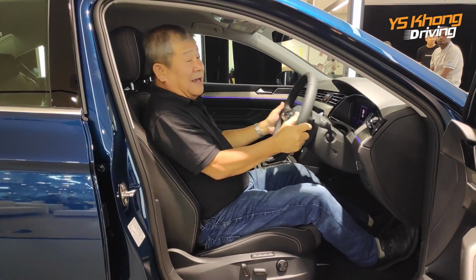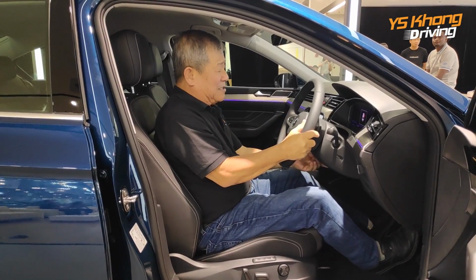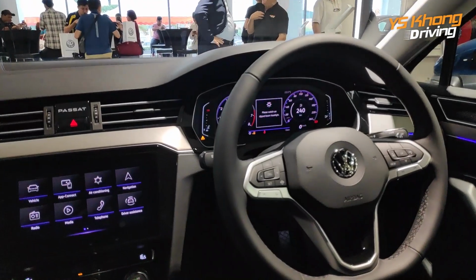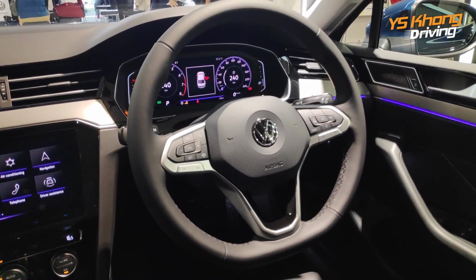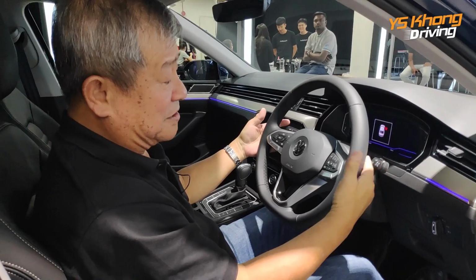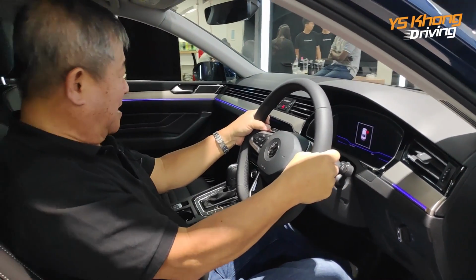Steering, yes, adjustable for height. You can get the best driving position that you want. And of course, it's just mechanical, not electric. And the steering is a nice size. It looks like leather, and it's stitched, and it has a very nice feel. And of course, the traditional paddle shifters, very nice and convenient on the car.